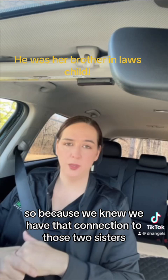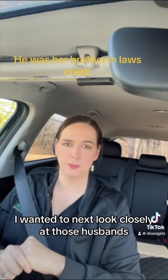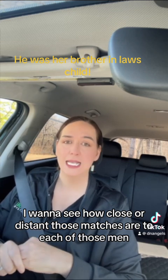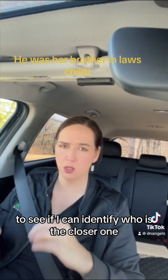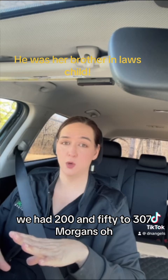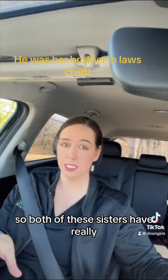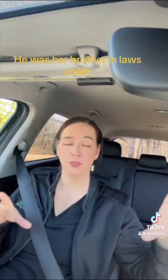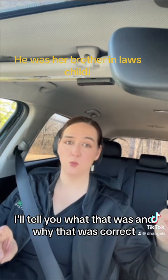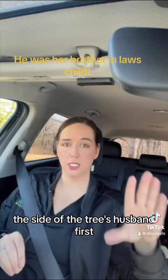So because we knew we have that connection to those two sisters, I wanted to next look closely at those husbands. I want to see how close or distant those matches are to each of those men to see if I can identify who is the closer one. Like I said, we had 250 to 300 centimorgans under both of these most recent common ancestors. So both of these sisters have really, really high matches. Right off the bat, my mind's going elsewhere, and I'll tell you what that was and why that was correct. So I'm looking at this side of the tree's husband first.